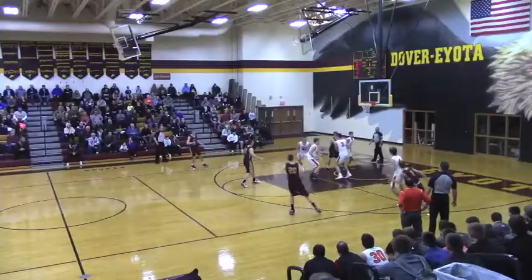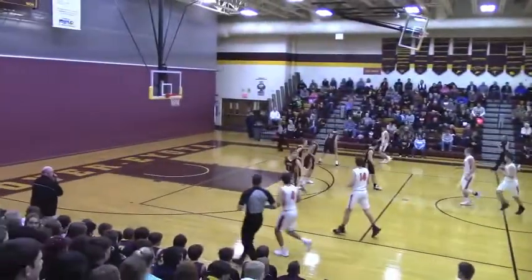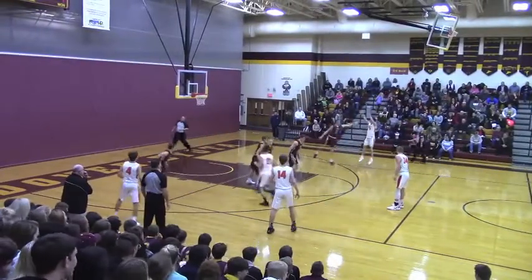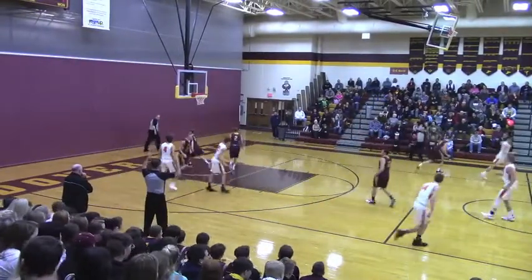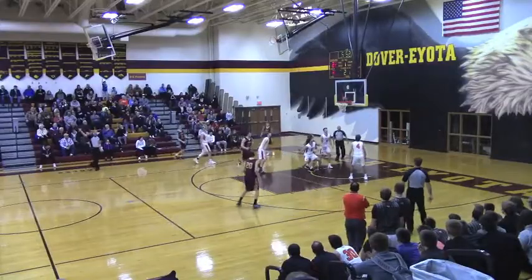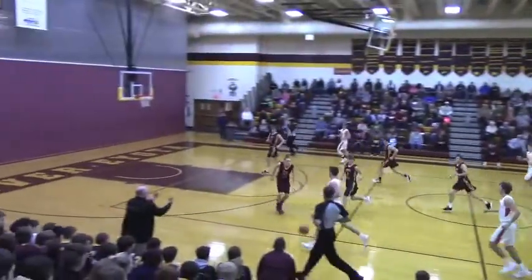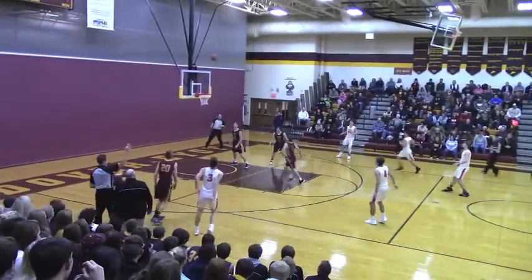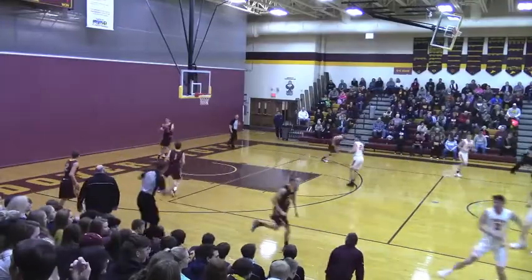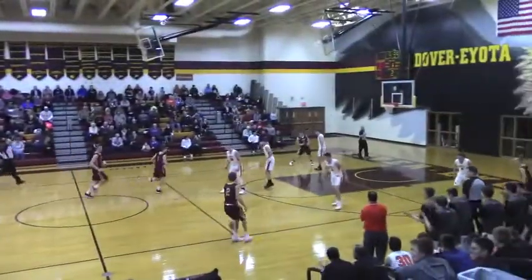Turning around on Willers, and that one is off the mark. Heisey the board for Lake City. Tigers a chance to reclaim the lead. Jab step triple for Heisey is good. Right on top of Grady Williams. Kicks it to Williams for the tie, and it is no good. Heisey pushes tempo, pulls up for three. Splash again for Heisey. He's got his fourth triple of the game.